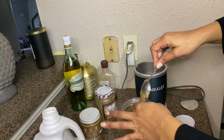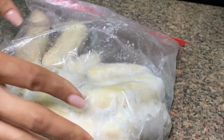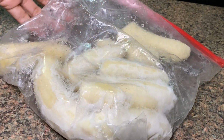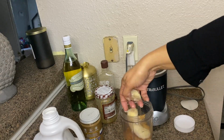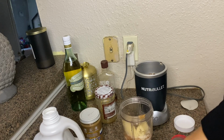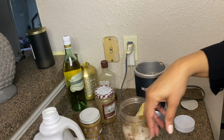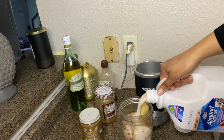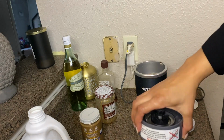I also use 4 half slices of frozen bananas. When I freeze them, I pull them in half, and then I just use 4 half slices, so 2 full bananas. That also helps to keep me full. Then I top it off with the milk. And then in the NutriBullet it goes.